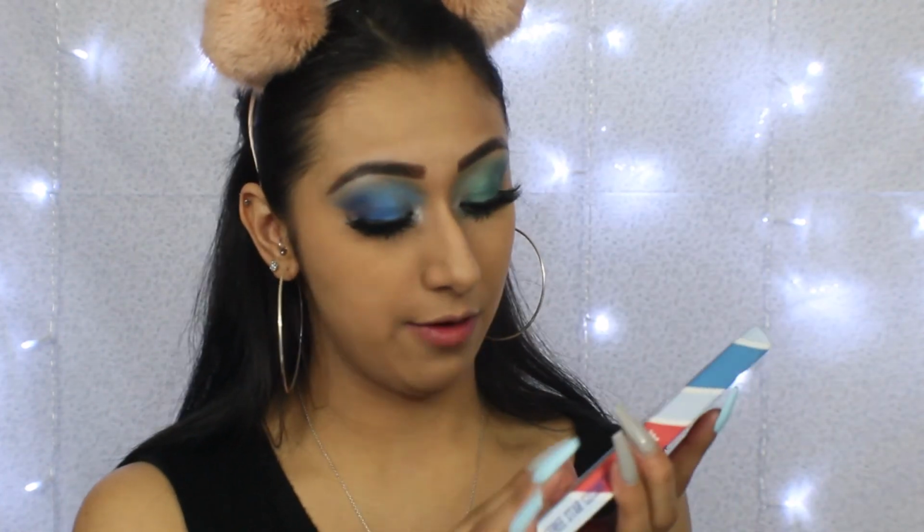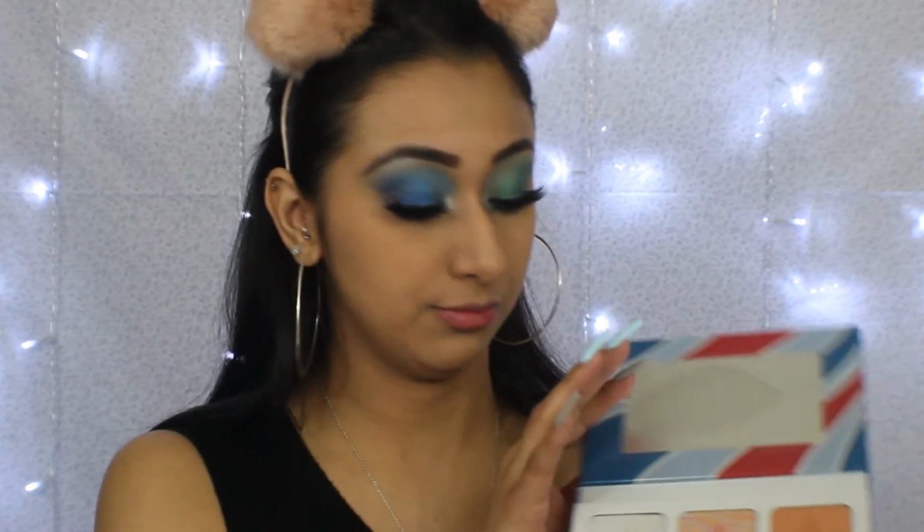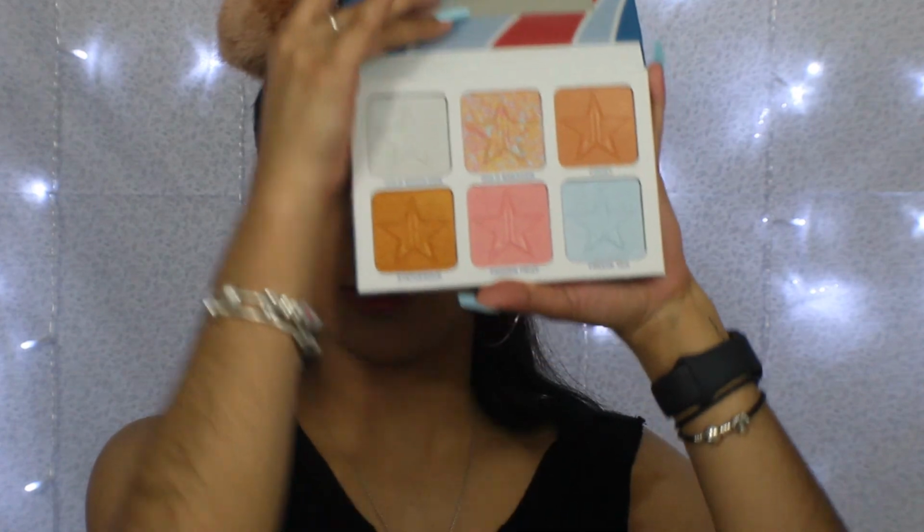Now we're gonna move on to the rest of our face. Since I did not get a foundation or a blush nor contour palette or thing with my box, I'm gonna go ahead and multi-use my little palettes. So actually for highlight, we're gonna use this bad boy right here. This is the Brain Freeze Skin Frost Pro palette. Oh my gosh, it looks like this. So beautiful, so pretty.